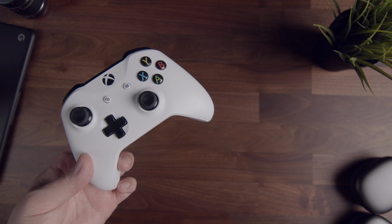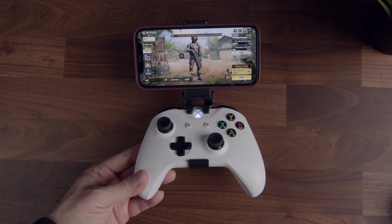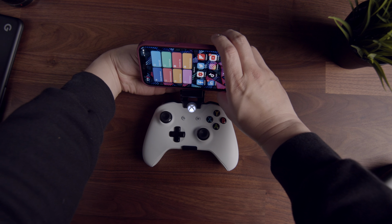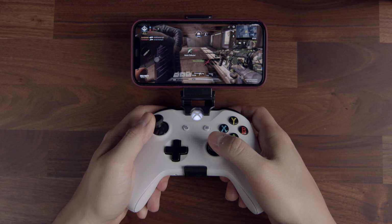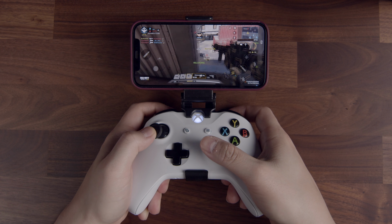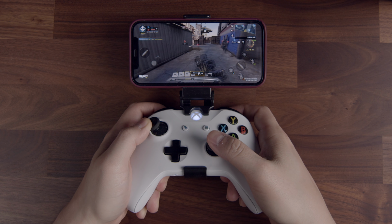And I'll throw in a small but game-changing bonus. This little harness costs $9, and it turns your regular Xbox controller into the ultimate mobile gaming setup. It clips on like so, it's super easy, and from there you can mount your phone onto the spring-loaded grip, and you're ready to go in seconds. It's so simple, but it makes gaming on your phone so much better. It's seriously like the best $9 you could spend towards any phone accessory. I absolutely love it. You can thank me later.